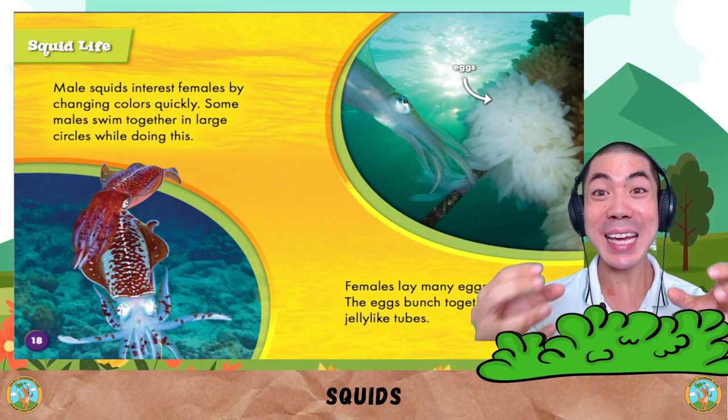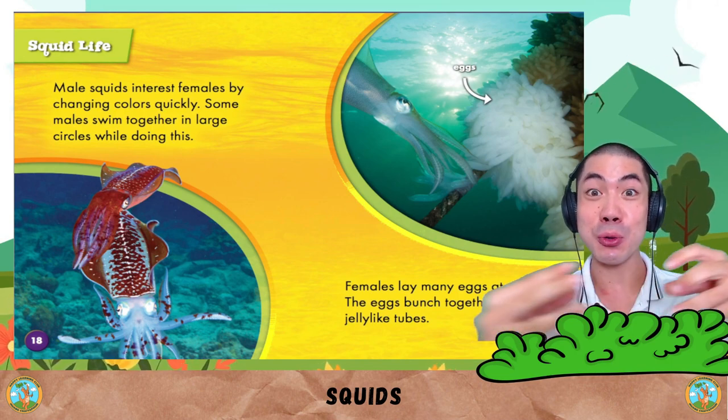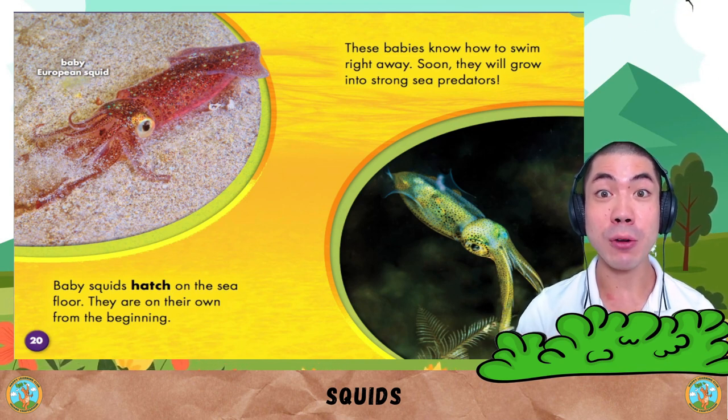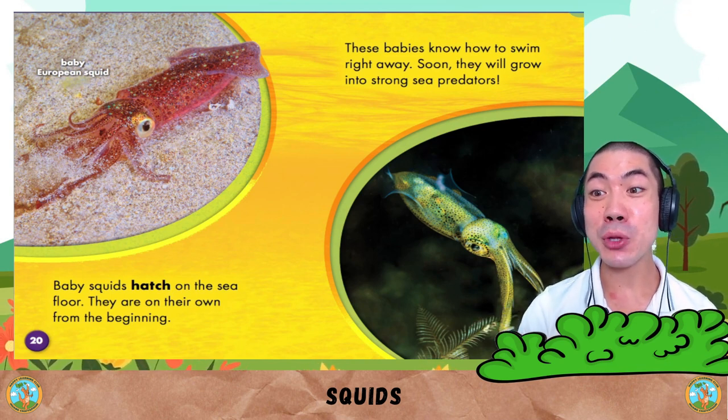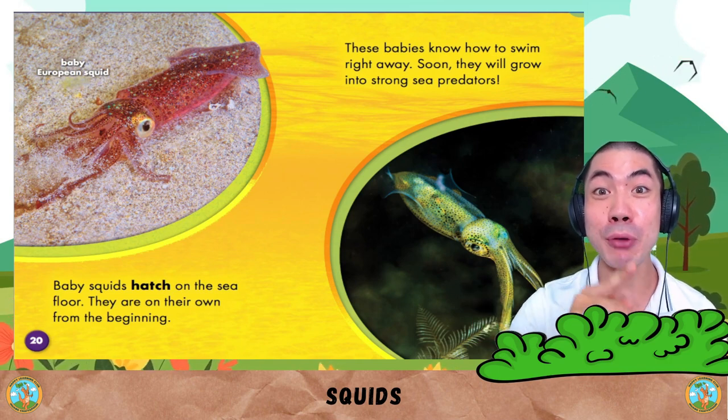Females lay many eggs at once, the eggs bunch together in long jelly-like tubes. Baby squids hatch on the sea floor. They are on their own from the beginning. These babies know how to swim right away. Soon they will grow into strong sea predators.